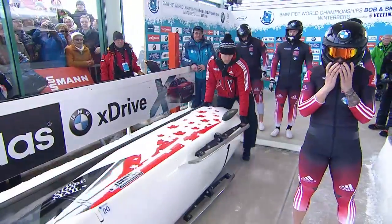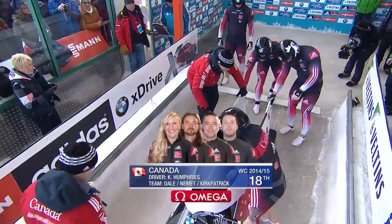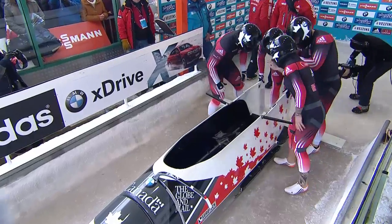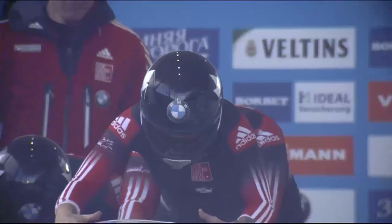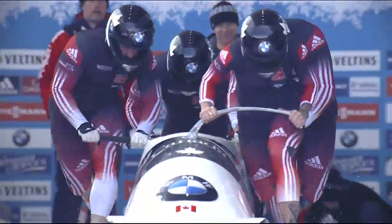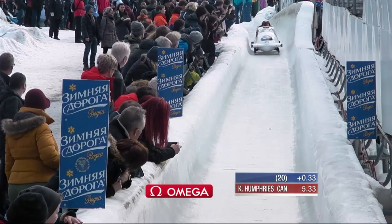Next up, history in the making. For Canada, Kaylee Humphries drives in the four-man race, the first woman to compete in the four-man World Championship. She's got Dan Dale, Joey Nemeth, and Josh Kirkpatrick behind her. The double Olympic champion's best result in four-man in this, her debut season, was 14th in the last race in Sochi. Well, her target will be to make the top 20. 20th person down, with the 18th start and the 20th best start.